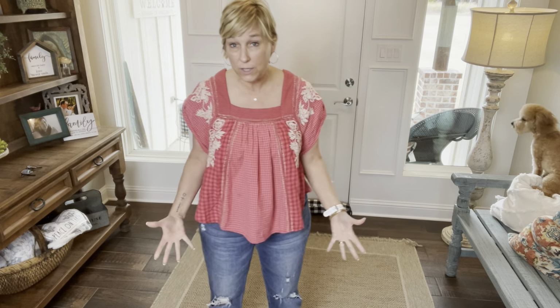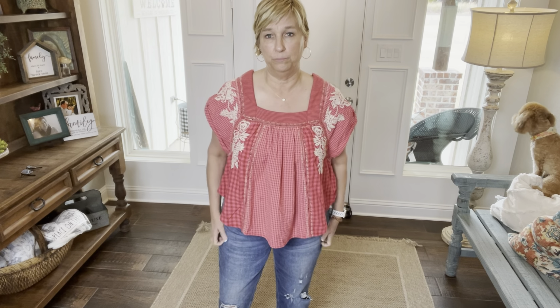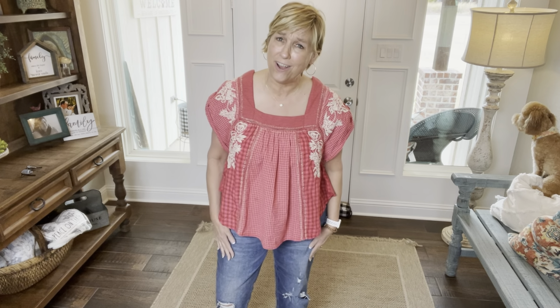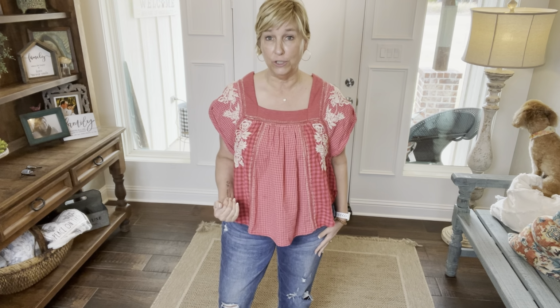Okay, there's something right here. It's like it's sticking up. I don't know. Maybe I've got it pulled, I don't have it pulled back far enough. I don't know. This is super cute, y'all. It's really, really cute. But I just don't know that I could pull the trigger on $128 for a top, y'all. Y'all, tell me what to do. I need the voice of reason.